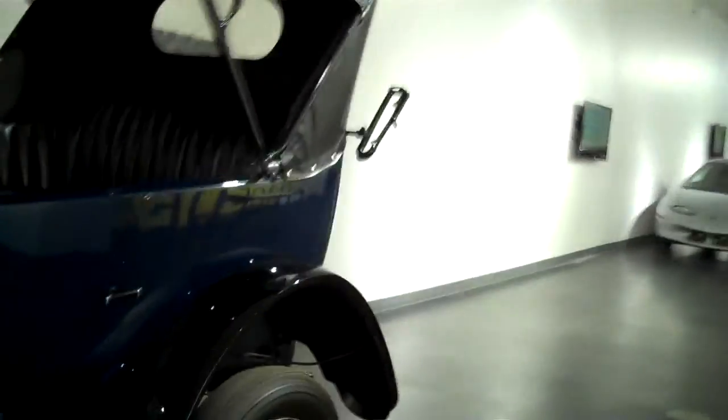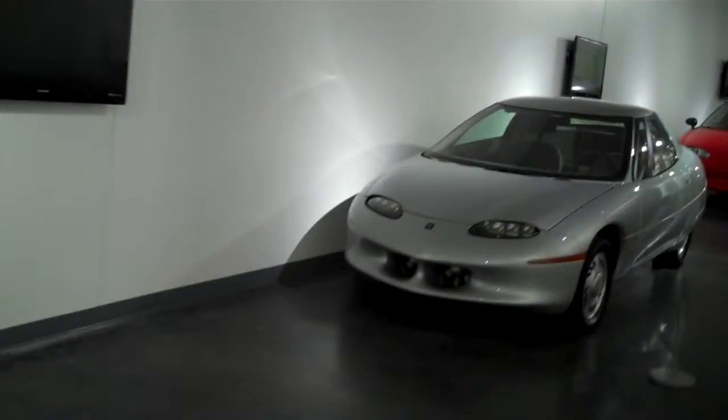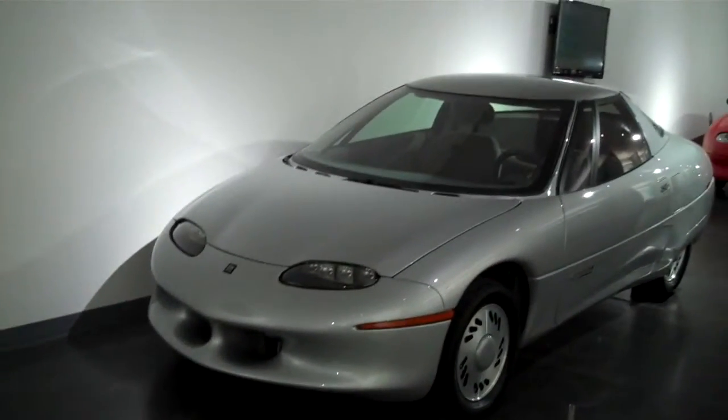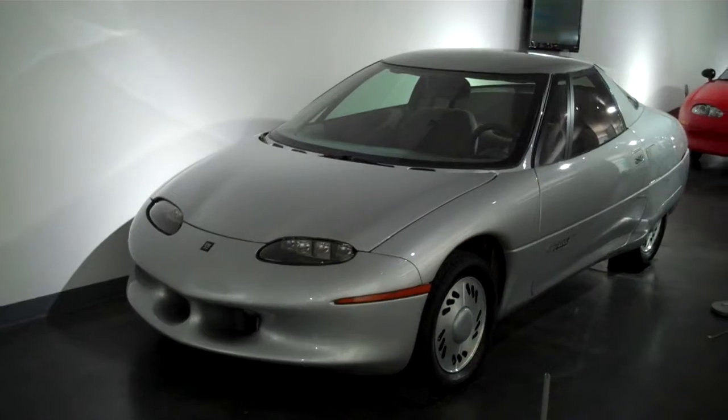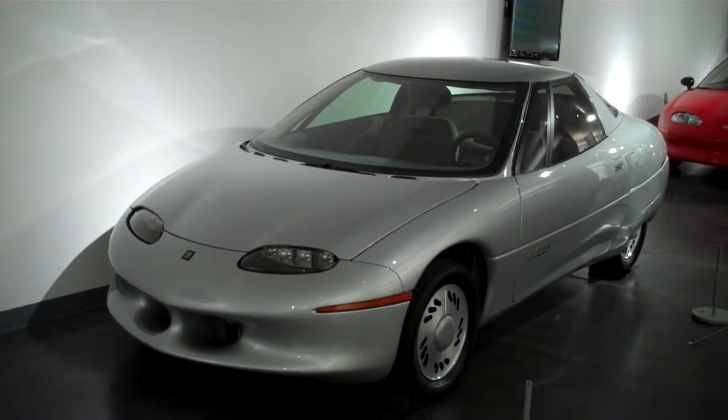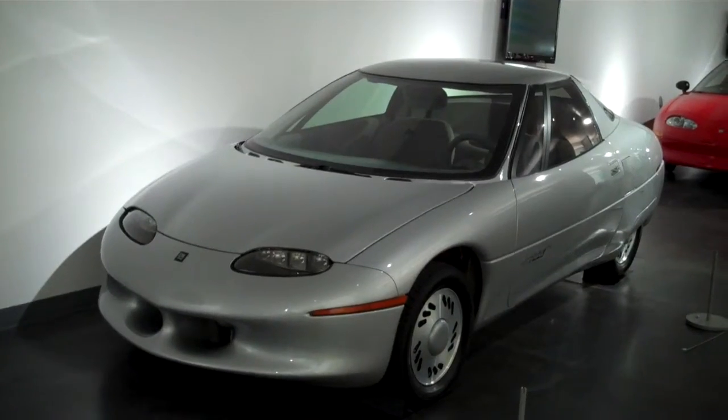Three of the more interesting vehicles in this particular display, which, as I said, revolves around the evolution of the vehicle and powertrain, are this one that some of you might identify. This is actually the very first EV1 concept vehicle, which at the time was introduced as the Impact because of its potential impact on the automobile.